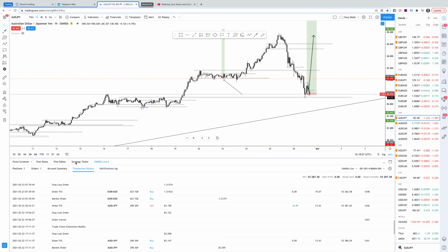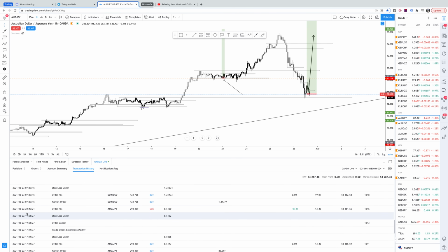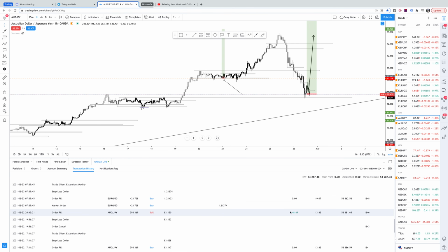But I'm going to go through my transaction history here on Oanda. The first trade that I took this week was right here on February 22nd. So I took a buy on AEJPY, and it resulted in a break even. So let's talk about this trade.